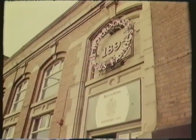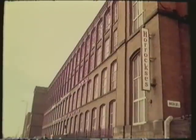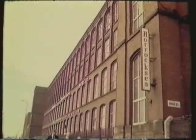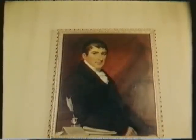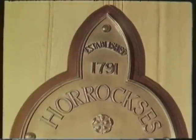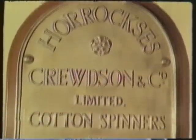The exterior of the old mill remains unchanged, but visitors from yesterday would find it difficult to recognize the interior. Appropriately, a portrait of the founder, John Horrocks, hangs in the entrance hall. And it's interesting to note that he was also a friend of Richard Arkwright, of Spinning Jenny fame. Nearby may be seen the commemorative plaque, which shows that the firm was founded almost at the time of the French Revolution.